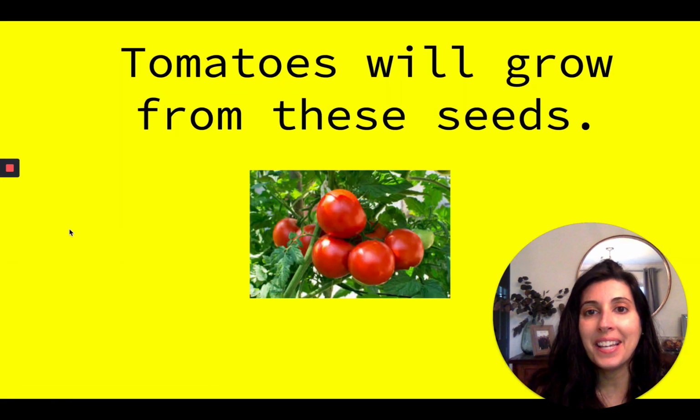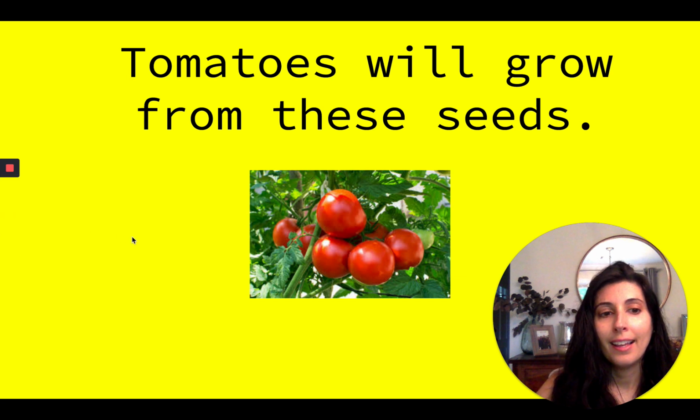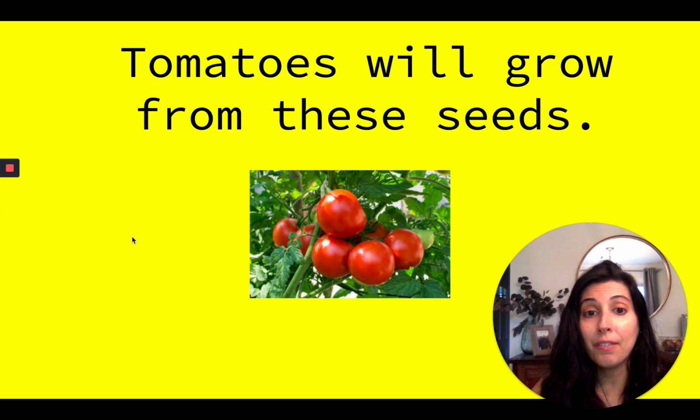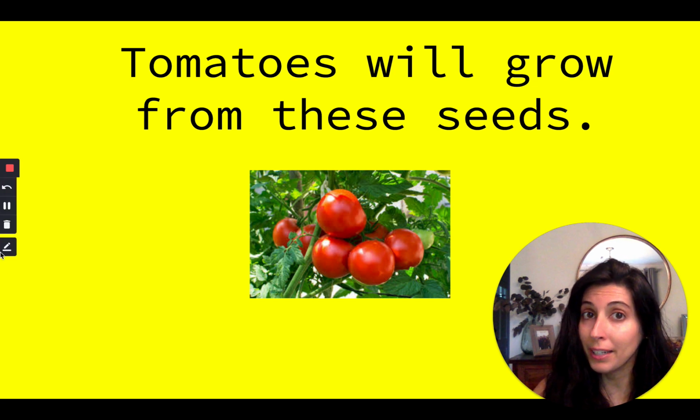Did you guess tomato seeds? If you did, you're right. Tomatoes will grow from these seeds. And as we learned in a previous lesson, tomatoes are in fact fruit, although most people think of them as vegetables. Anything that has seeds inside of it, where you eat the seeds along with the outside, is considered a fruit. Pretty interesting, right?